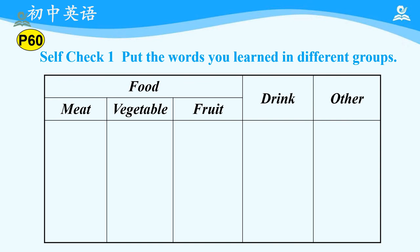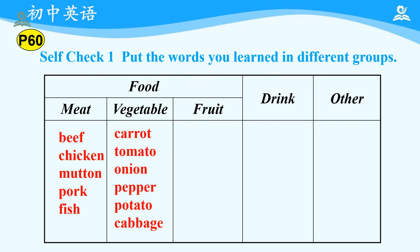As for meat, there is beef, chicken, mutton, pork, fish. And for vegetables, carrot, tomato, onion, pepper, potato, cabbage. Fruit includes orange, strawberry, apple, pear, banana.